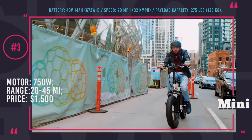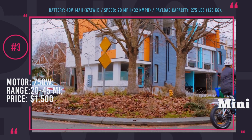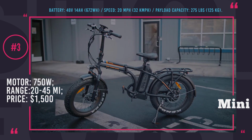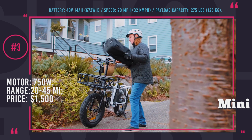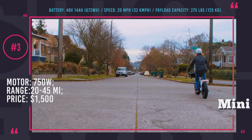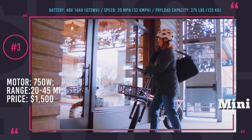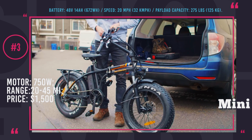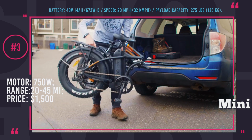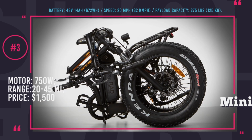The Red Mini Fat Bike is priced at $1,500, and the 2018 model features an upgraded battery pack with Samsung cells rated for 800 charge cycles. The powerful rear-mounted 750-watt Bafang geared hub motor ensures 20 mph top speed, and the range reaches 25 to 45 miles. The front and rear lights are integrated, front suspension is standard, and the LCD display lets you know everything about the ride. Moreover, the Red Mini could be geared up with front and rear racks and baskets, effectively turning it into a cargo bicycle.